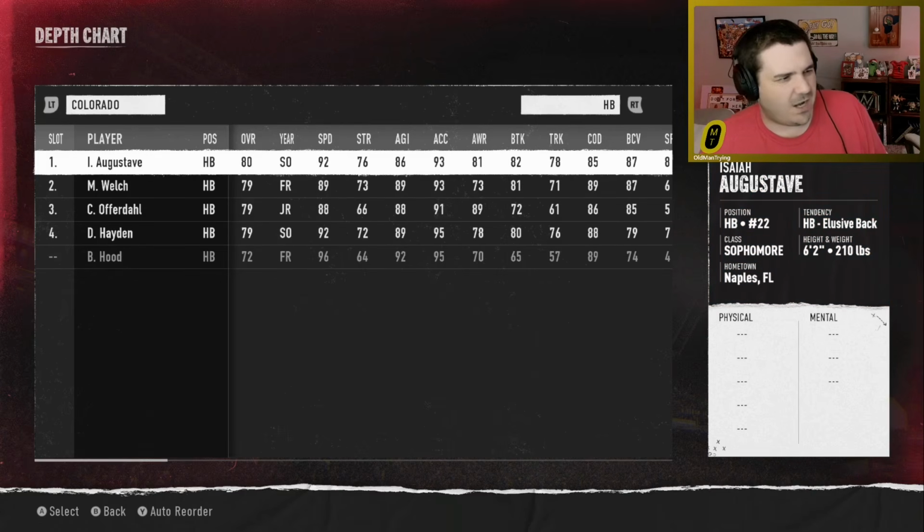And Isaiah Augustov, not 100% sure we're saying that right, as is the case with a lot of these names, but 80 overall, 92 speed, 6'2", 210, fantastic size to combine with a 92 speed, really, really good. And he was all right last year for Colorado.